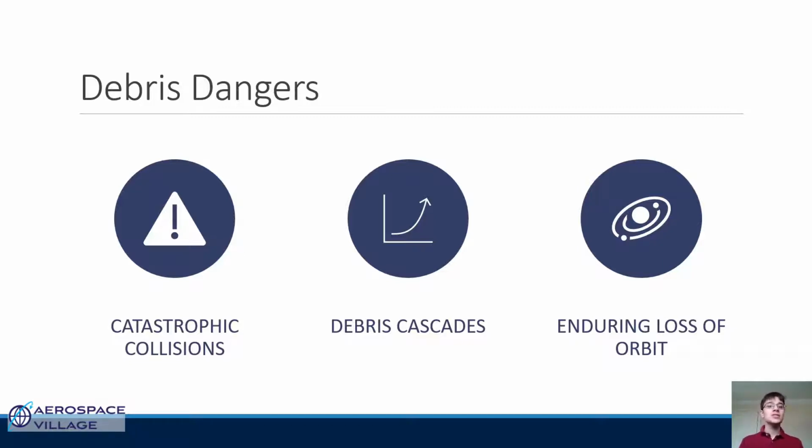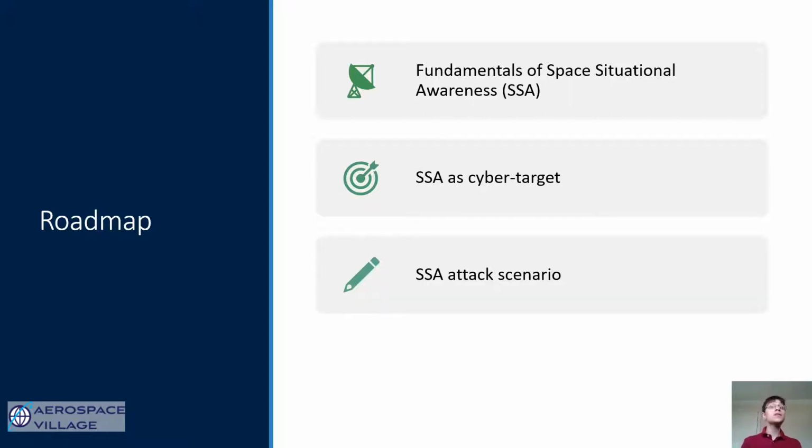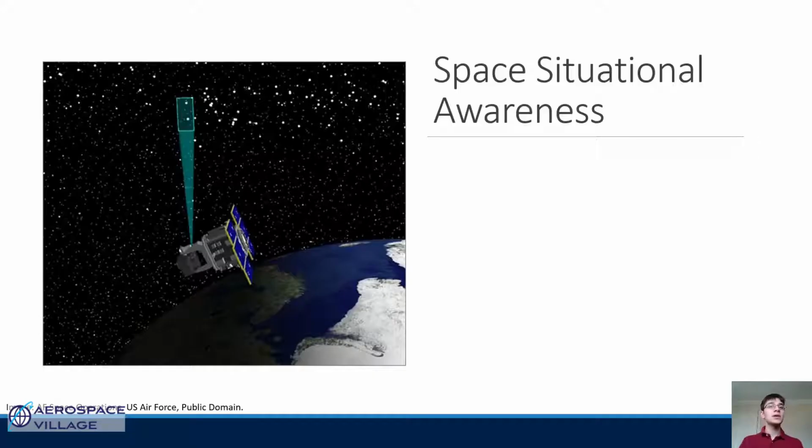So to deal with this, we use space situational awareness data. I'll talk about how that works and who gets it, and then I'll talk about why a cyber attacker might target this critical data as a route to cause harm to specific satellites in orbit. We'll run through a scenario where we actually play through one of these attacks in orbital simulations, and then I'll close by discussing mitigations that both industry players and governments can use to protect and bring more trust into the SSA environment.